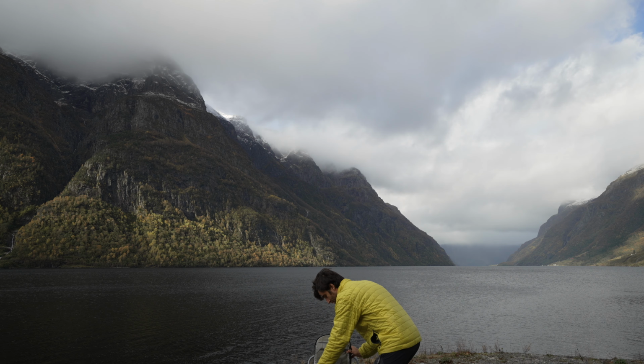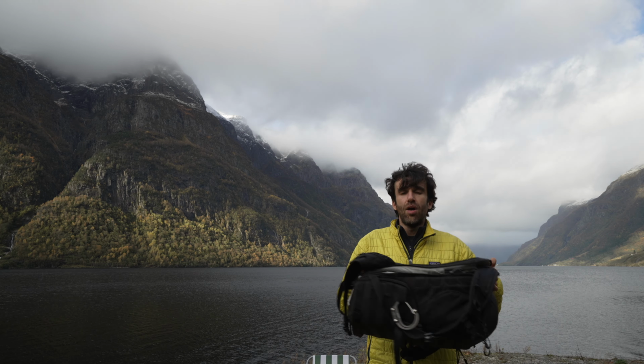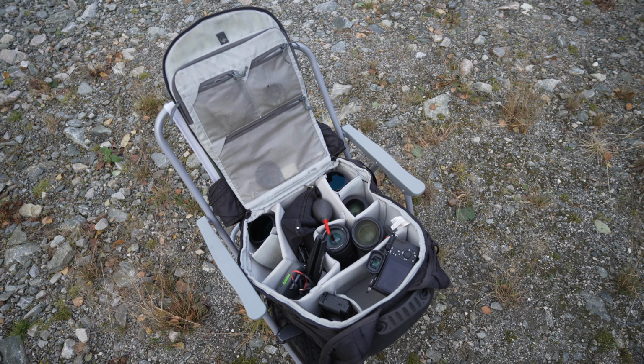Okay, let's talk lenses. But before we do that, I have one rule. I made a video about this a few months ago, or a few years ago, I don't remember. I have one rule when it comes to buying new camera gear, and it has to fit in my camera bag. If it doesn't fit, that means that it's not coming with me on trips. And if it's not coming with me on trips, that means that I'm not using it. So I have to get rid of it. I don't wanna have camera gear gathering dust on the shelf.